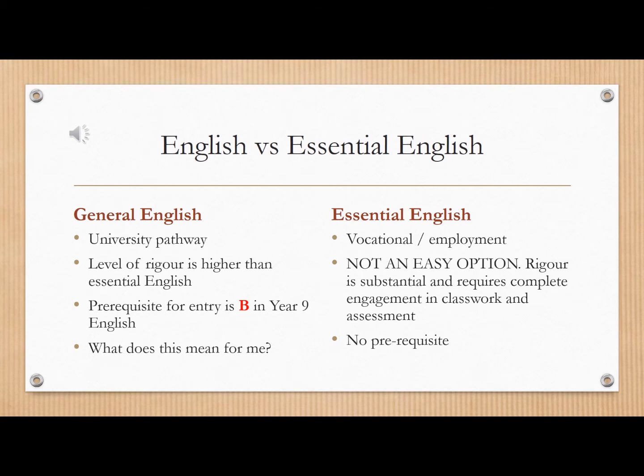Is it easier than General English? Yes, it is easier than General English, in that the level of analysis and writing ability required is not as demanding. However, do not be fooled into thinking that it is an easy option. It is not an easy option. There are no easy options in Senior English.